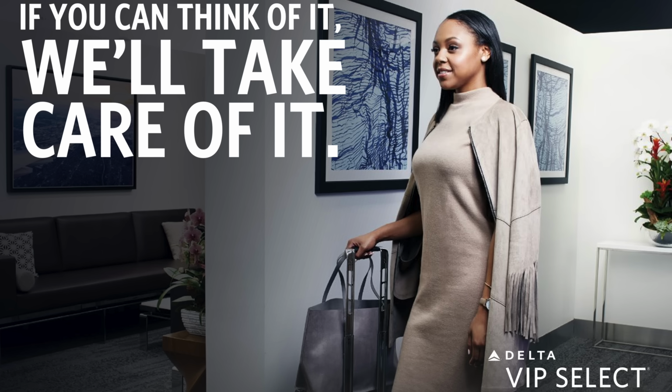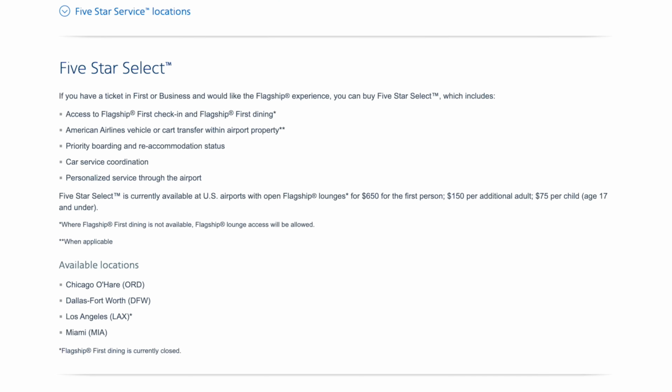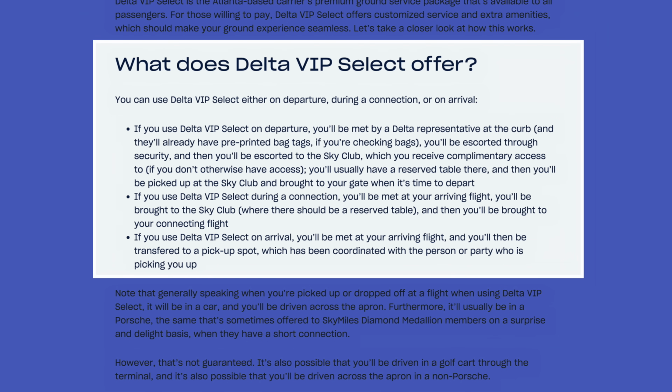So what about that crazy escort experience through the airport I had with Etihad? Is there any equivalent for non-first class flyers? And what about like in the USA? I never knew this existed, but Delta, United, and American all offer their own version of this white glove experience. Delta has their VIP Select, United has their Signature Service, and American has their 5-star Select, which offer things like expedited check-in, priority bag handling, and personalized assistance through the airport. Literally, they will completely coordinate your entire airport experience.